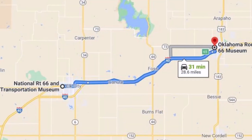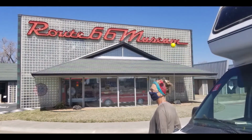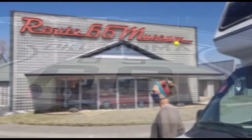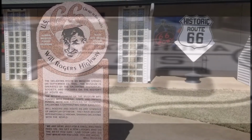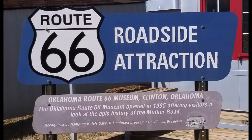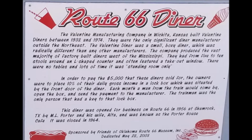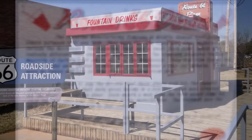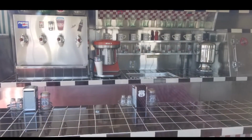The Mother Road took us to another great stop called the Oklahoma Route 66 Museum in Clinton. Route 66 is also called the Will Rogers Highway. In this museum, you will learn about the dreams and the labor needed to make the road a reality. This museum depicts the iconic ideas, images, and myths of the Mother Road.